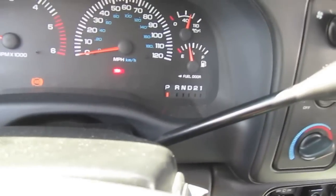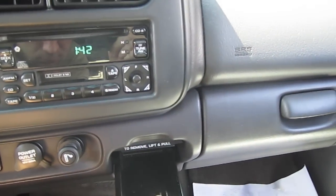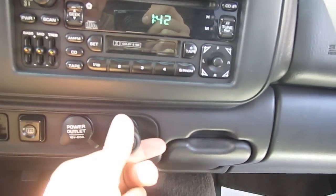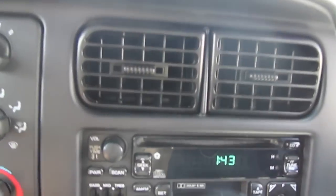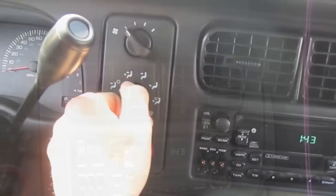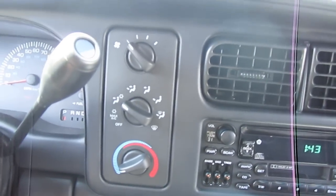Glove compartment. It has an automatic transmission and a four-wheel drive transfer case. Ashtray, cigarette lighter, power outlet, radio, CD and a cassette player, air conditioning with different zones.